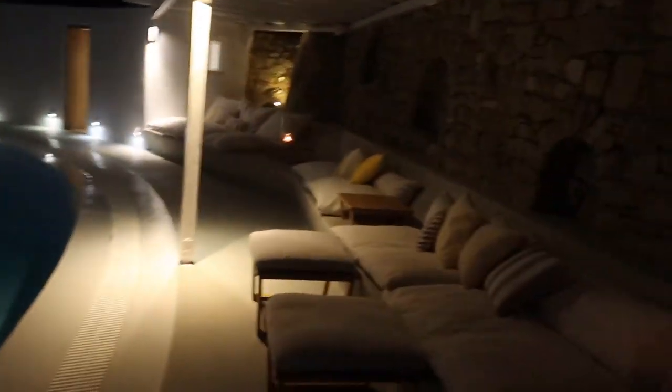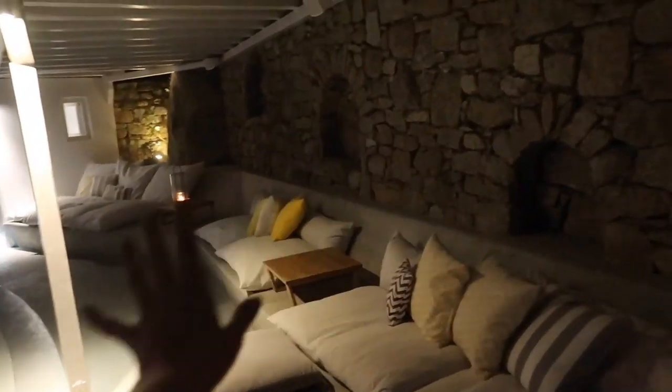Guys, this is the pool area at night. Is it not an absolute blooming dream? There's also a restaurant over there. To be fair, these would also look beautiful here. Yeah, do we shoot here? Vibing it, vibing it.